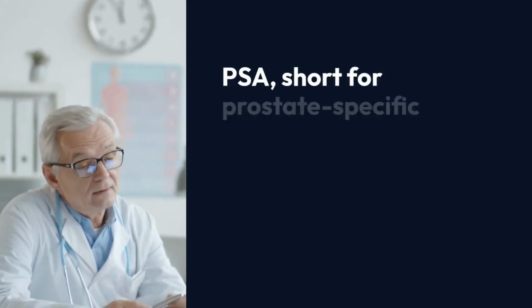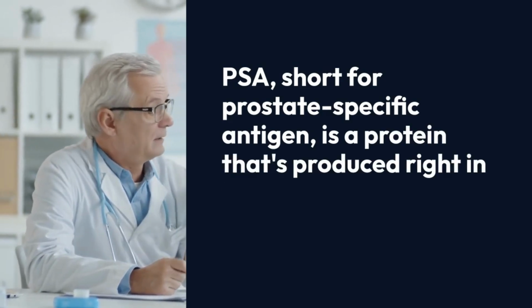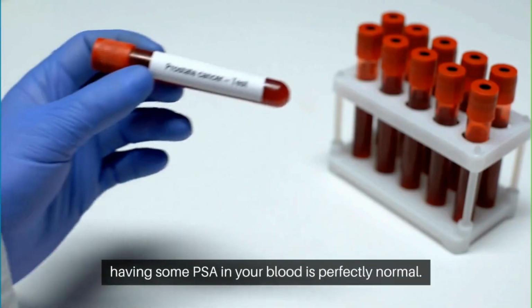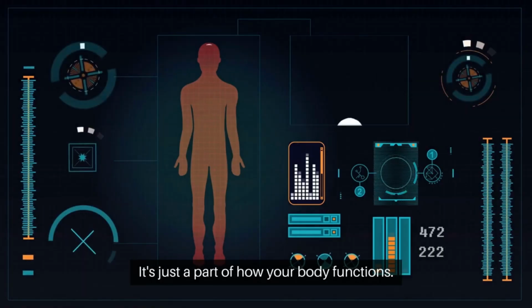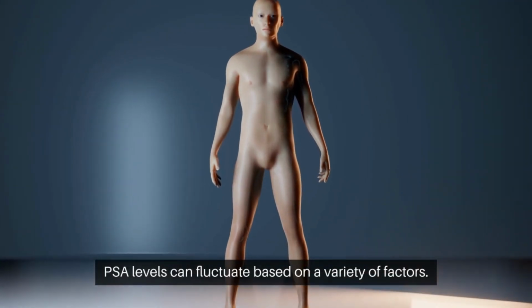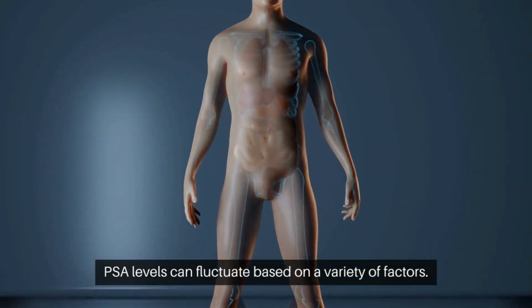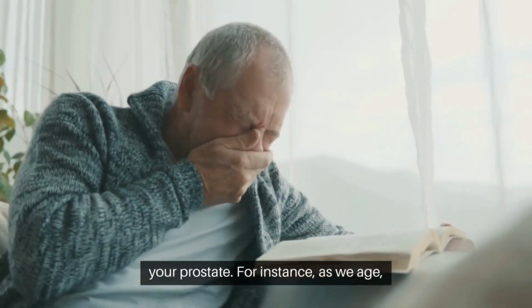PSA, short for prostate-specific antigen, is a protein that's produced right in the prostate gland. Now, having some PSA in your blood is perfectly normal. It's just a part of how your body functions. But here's where it gets interesting. PSA levels can fluctuate based on a variety of factors. Think of it as your body's way of signaling what's going on with your prostate.